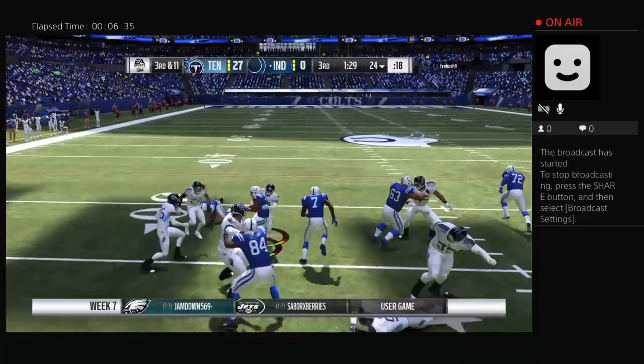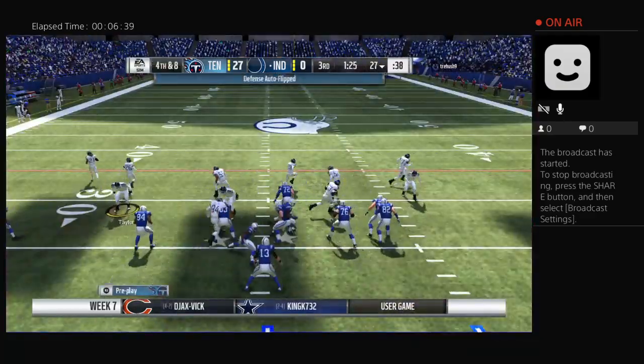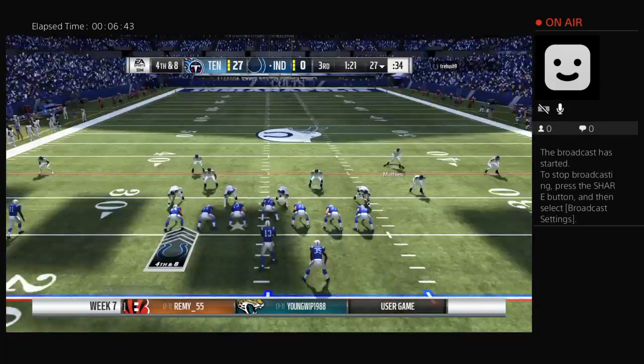They'll run it now out of the gun. And they'll bring him down at the 27-yard line. Call it a gain of 4, but not enough. The punt team going to need to be summoned here on 4th down.